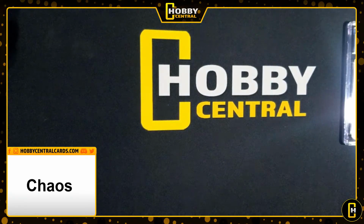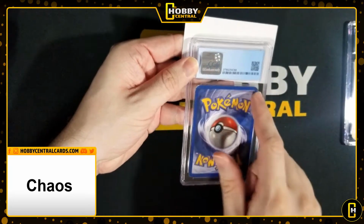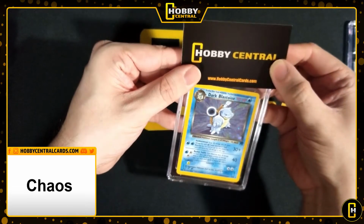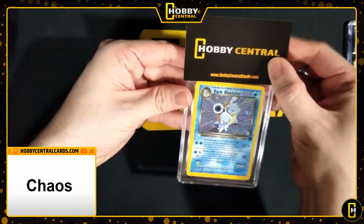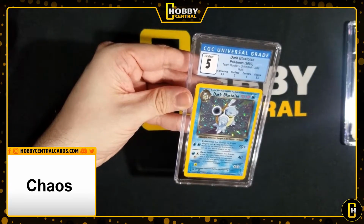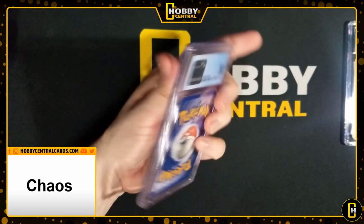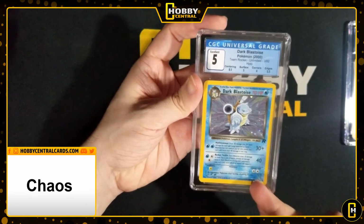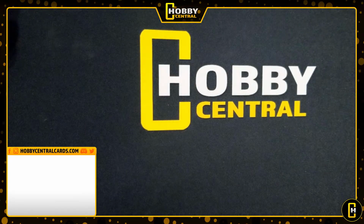The other card he sent off is a card I'm a fan of. Definitely has some edge wear, but it is a Dark Blastoise from the Rocket set, my favorite all-time set, and it got a 5. 8/5 centering, 5 surface, 4 corners, and 5/5 edges. I think I do agree with that assessment. Very solid card. Can't complain with the original Blastoise. That is all we have for Chaos.